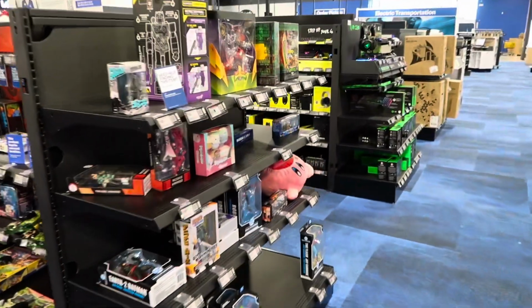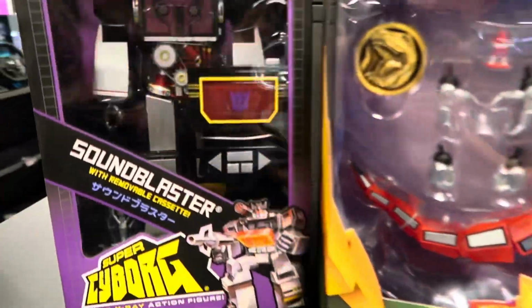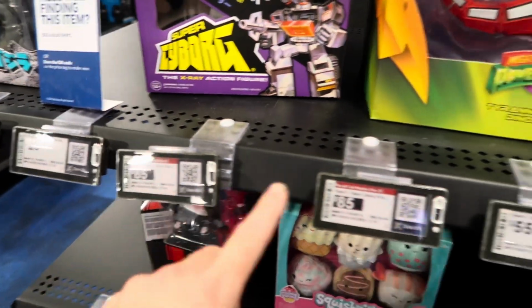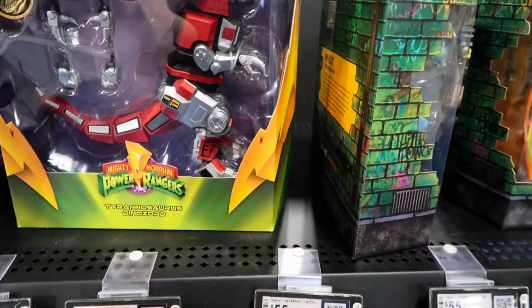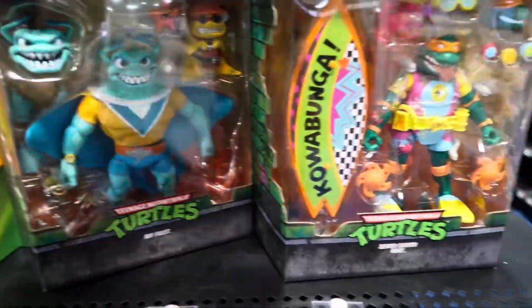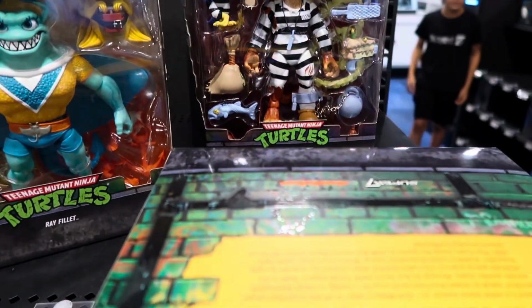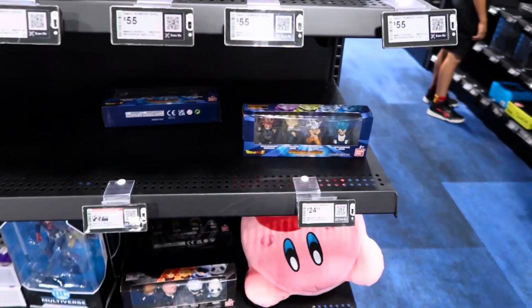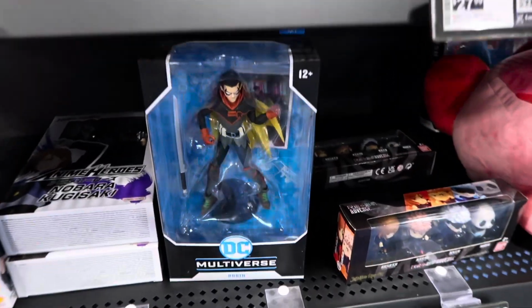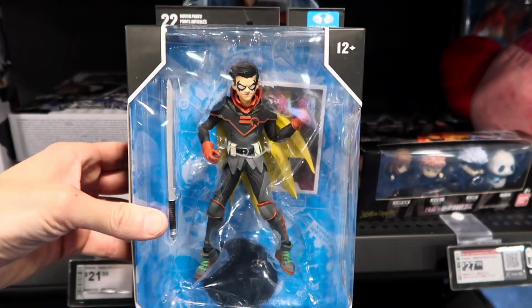See the MK2. But I did notice that they did have some good Super 7 here. Looks like they're back at the full price. We haven't seen the sale on the Dinosaur T-Rex. They do have a couple of the Turtles and that classic Cookie Crisp. I always compare Scratch to the Roberts on the Cookie Crisp, the old images. I guess there's a wolf on there now, and a cool Damian Wayne. It looks like Robin.